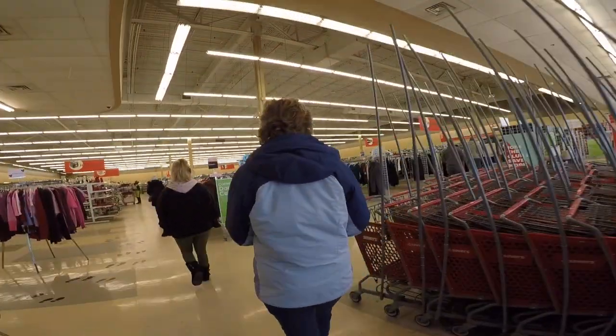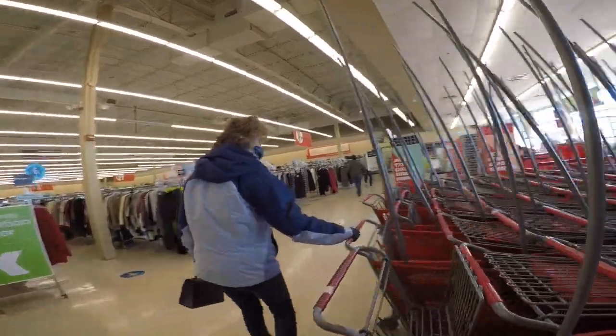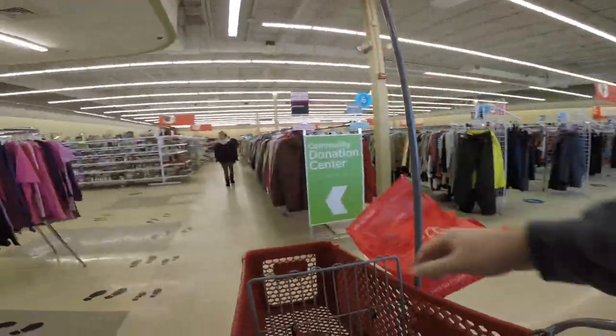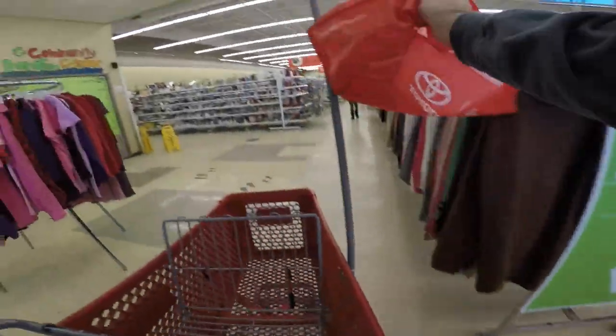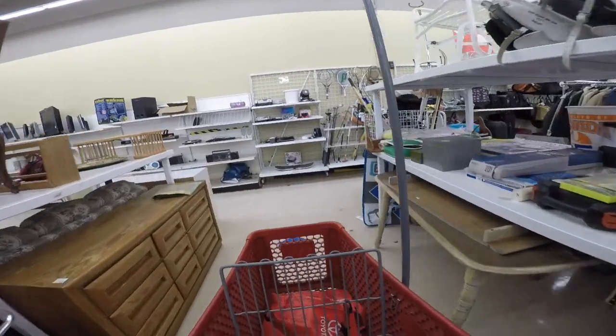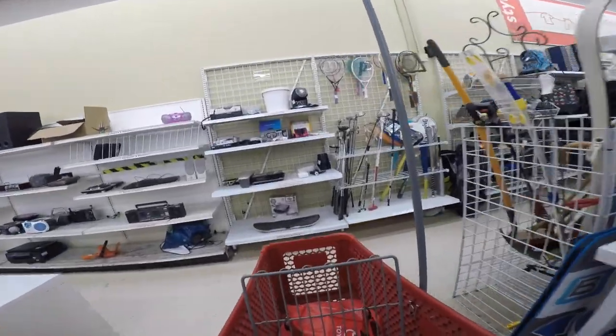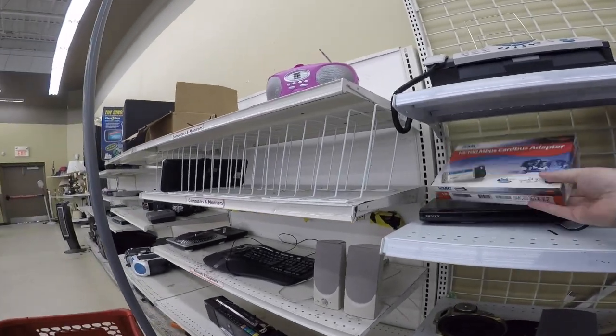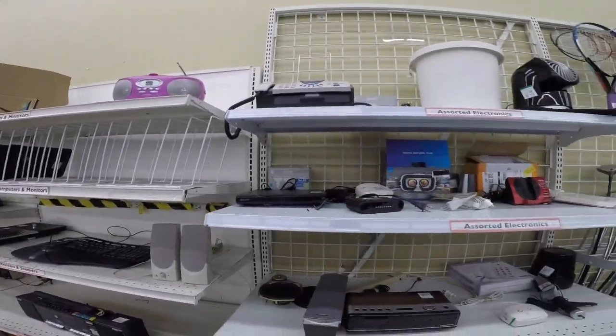I didn't spend much time at that other Goodwill. Oh, missed the cart. I'm way too excited. I get that fear of missing out, and I headed back here. If you've watched any of my previous videos, you've seen me pick up some pretty good stuff from the Savers, especially right away. New in-box electronics, I was like, I don't know if that's going to be any good or not, but I'll put it in the cart for now.